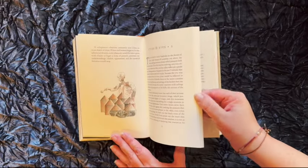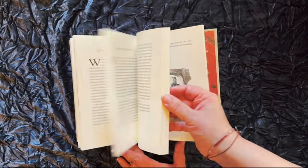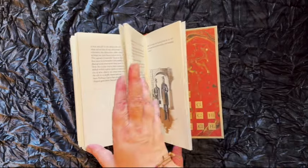The book is quarter-bound in textured paper, and the pages feel super luxurious. It's also got a very useful introduction that helps you understand what's going on.